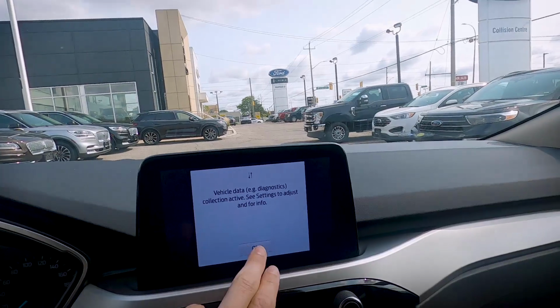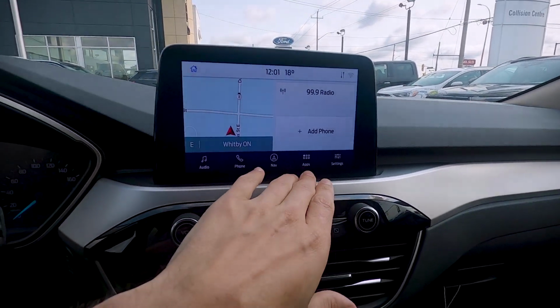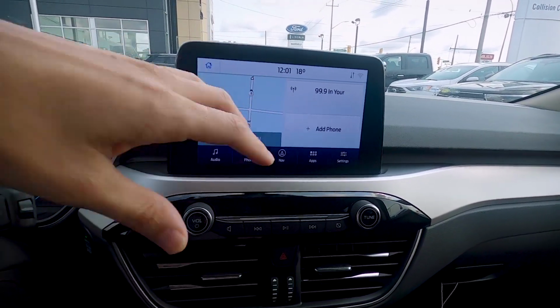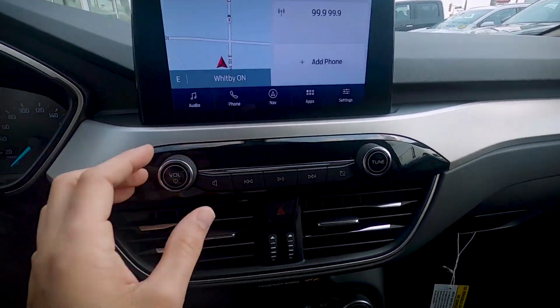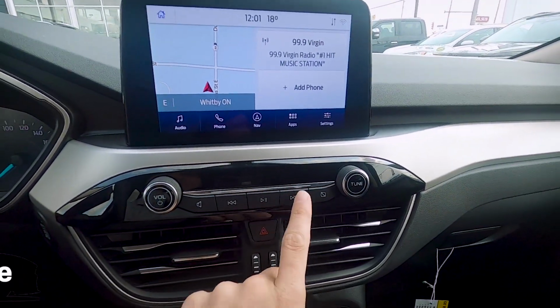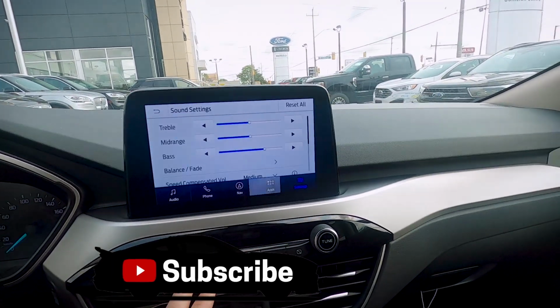Very straightforward. We've got some audio settings, we've got our phone settings, so we've got the ability to connect a phone, we've got the ability to use some apps on the screen as well. So you can use the Waze app directly through the middle. If you use things like Spotify, LiveX Live, etc., that's all going to be able to be used in the middle screen. As we move down, we've got our volume rockers, the ability to tune, we can change stations, we can change songs, play or pause, we can pull up our audio settings.